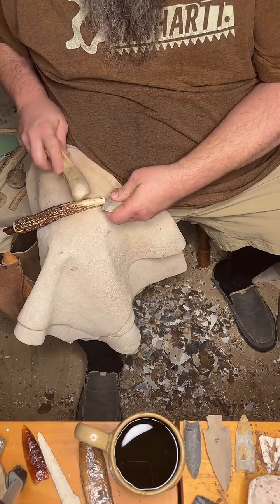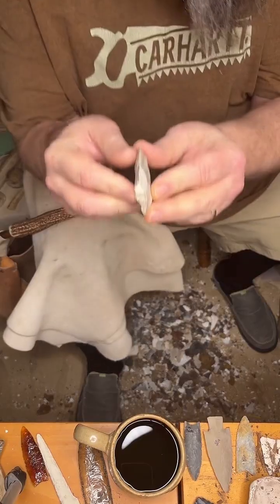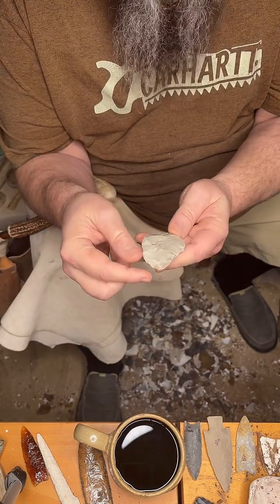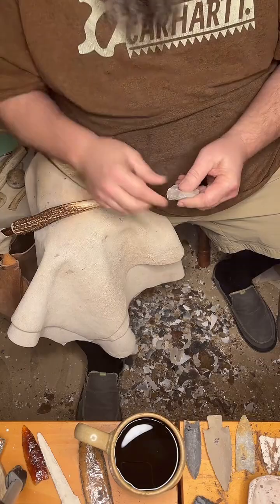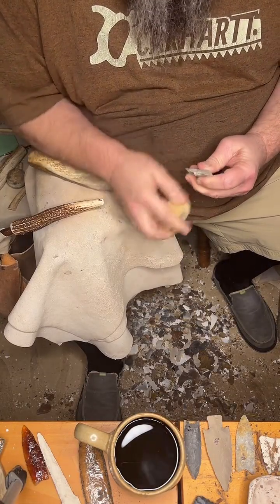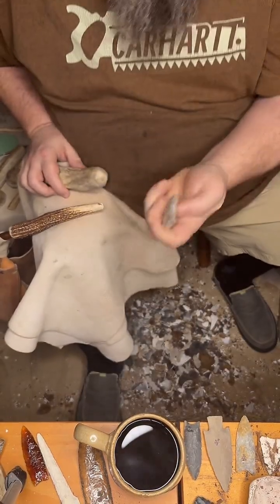So each move you've got to think about how it sets up the next. You see how flat that is, except for this one little area that I'm working down to, and then we'll turn that and come back this way, and we'll end up with a nice little biface out of what was a pretty chunky piece of rock. Let's see, we're going to take right there, kind of even this in, blend that in.